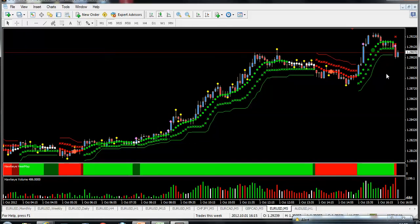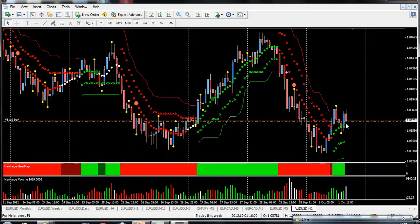I was waiting for a euro USD 5-minute long here, but as you can see, this volume price analysis software has kept us out of that. We couldn't have taken that long until the market rose above this resistance point here, but it hasn't done. It's turned the other way, so that's no trade at all on that euro versus the US dollar. So I'll keep you posted on the Australian dollar versus the US dollar.